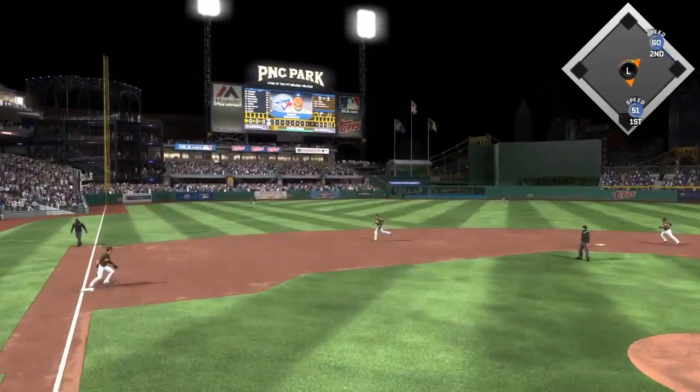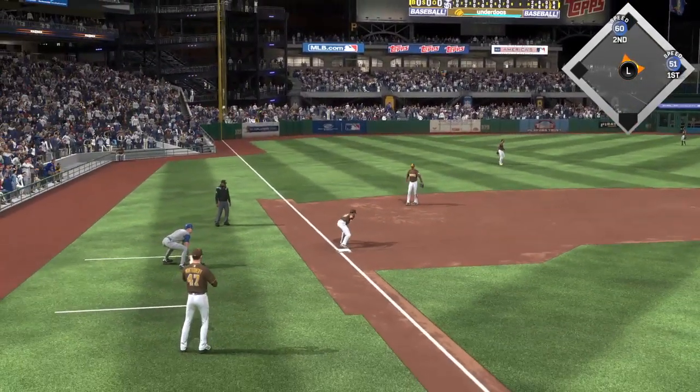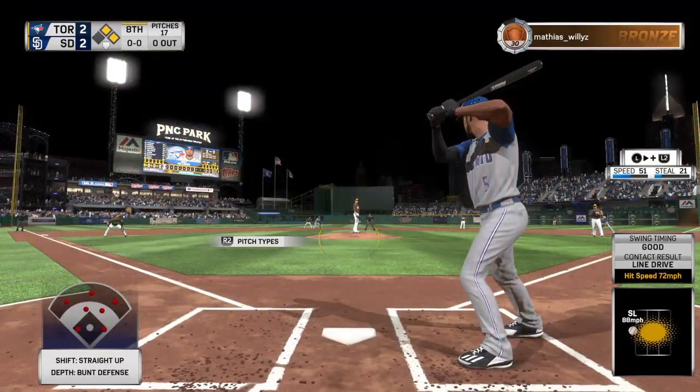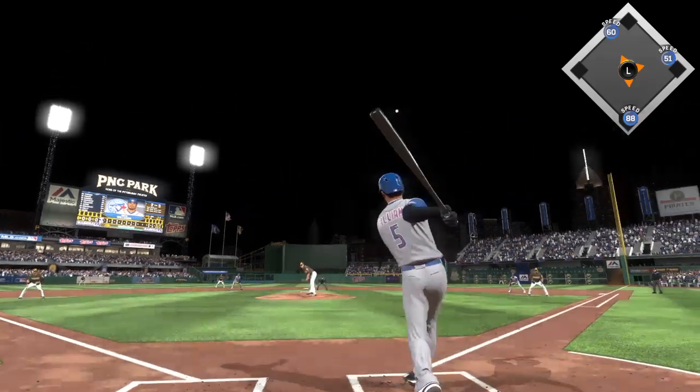Tries to dump this one out to left. In there, a base hit. Throw will hold him at second, but the go-ahead run's in scoring position now with still nobody out. Digging in and looking for more, number 5. He comes in 2 for 3 with a couple of home runs thus far on his line. First pitch on its way.